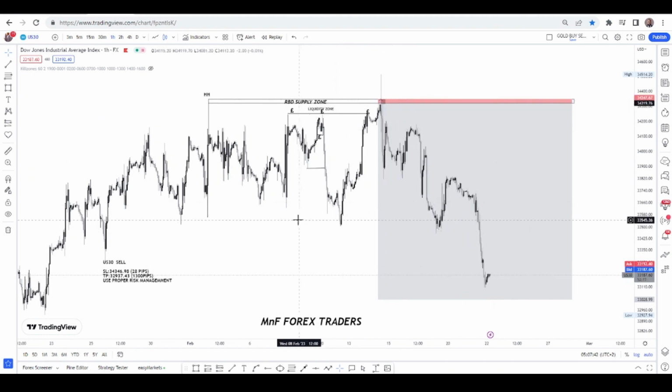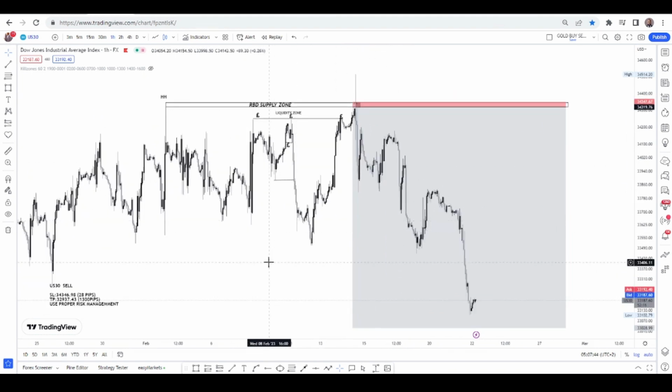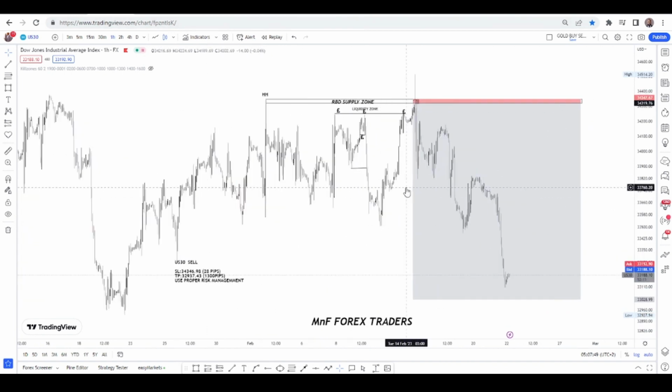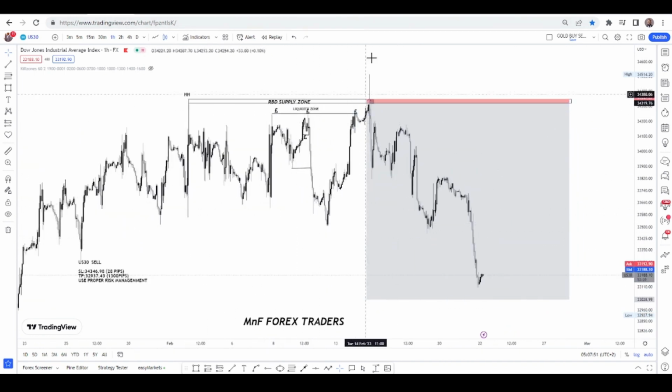As you can see, in this case, this was not a clear setup right here. The market took us out. If you wanted just to jump in here or by using a pending order, you'd have been taken out and then you'd have just lost money, right?